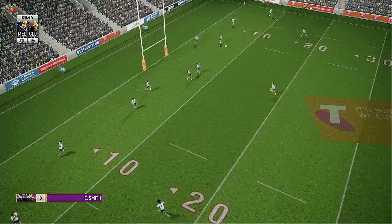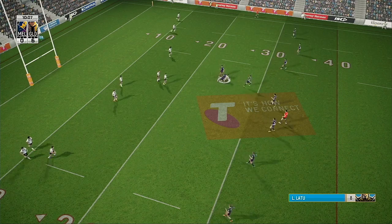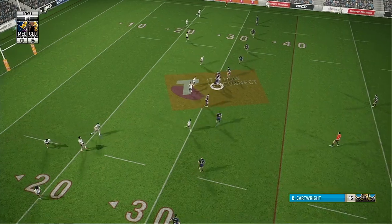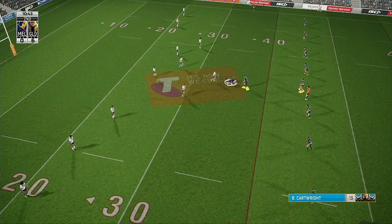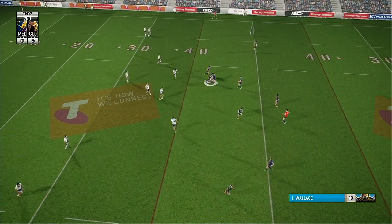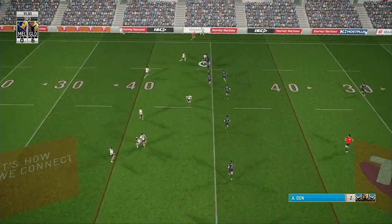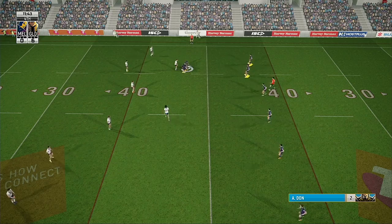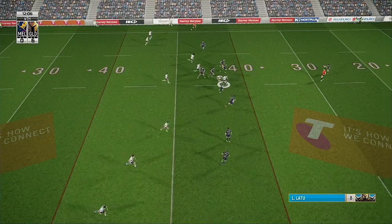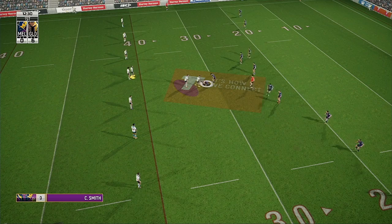Goes long. Gordon marks the ball. Held there. That's one. Move. Good tackle. Second. Held. Wallace. He's held there. Three. Hands off. Elgin. Four. Fourth tackle. Move. Cartwright. Slips the pass. And they've managed to get to the ball. No respect for ball security.